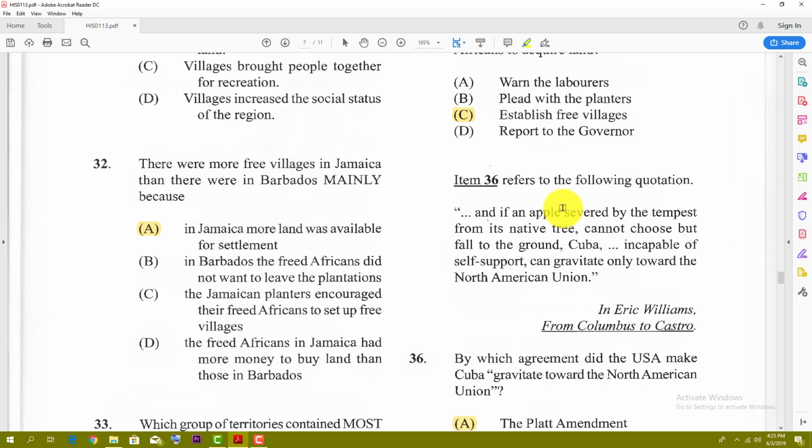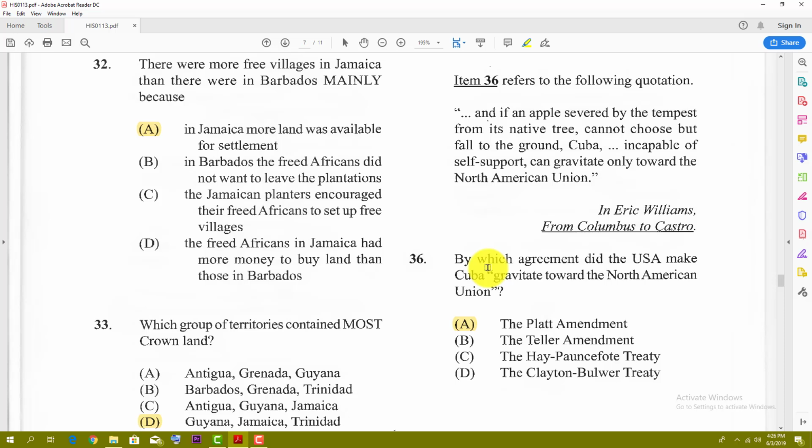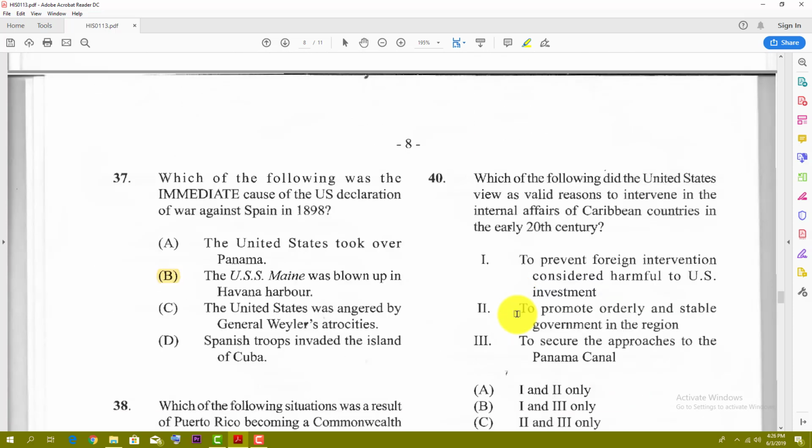36 refers to the following quotation. If an apple severed by the tempest from the native tree cannot choose but fall to the ground, Cuba, incapable of self-support, can gravitate only towards the North American Union. That's Eric Williams, From Columbus to Castro. The question now: by which agreement did the US make Cuba gravitate towards the North American Union? The best answer for 36 is, of course, A, the Platt Amendment.